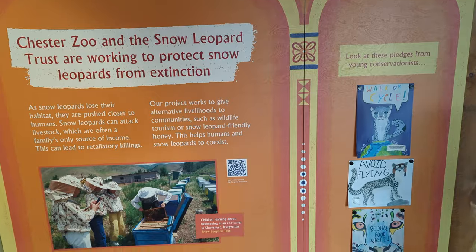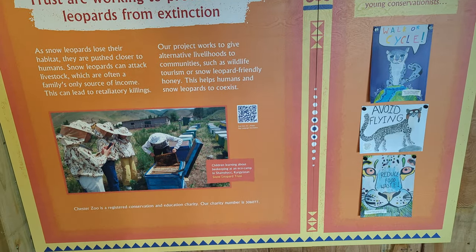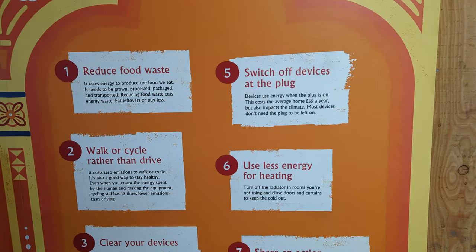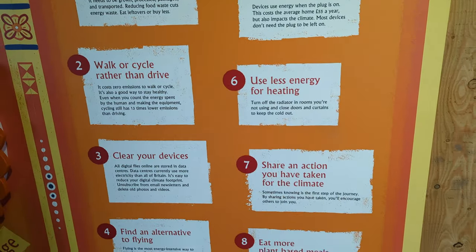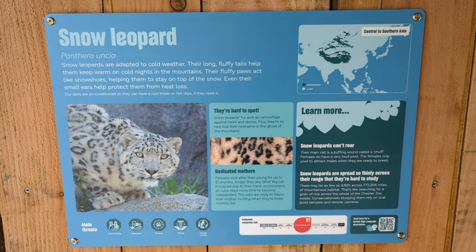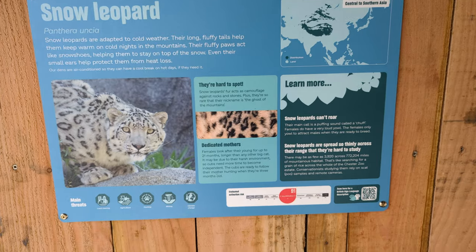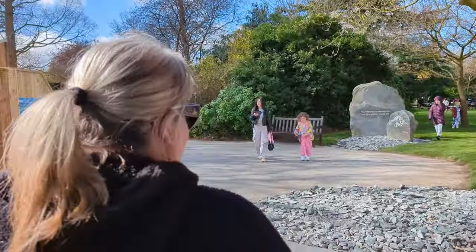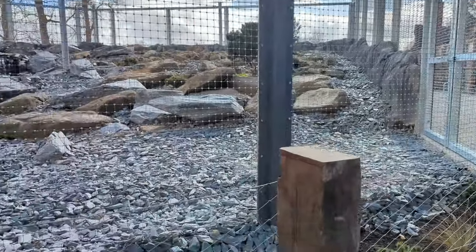Information about conservation. British Sign Language descriptions on the QR codes as well, which is pretty cool. And there is a nice little spinny wheel toy there, an educational tool for kids to play with. But kids are playing with it, so I'll leave them to it. Here's your information. You're going to do a snow leopard shuffle. I'll put a clip in now of Gemma doing a snow leopard shuffle.